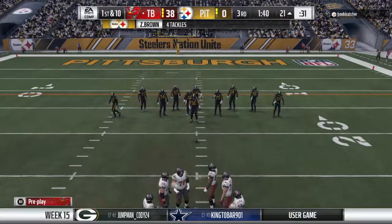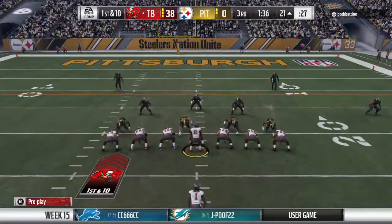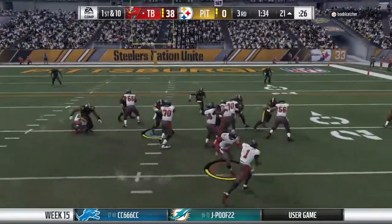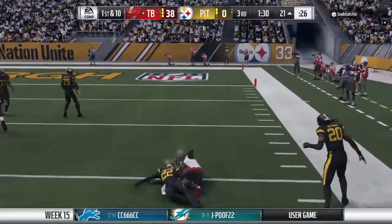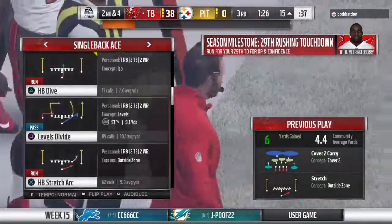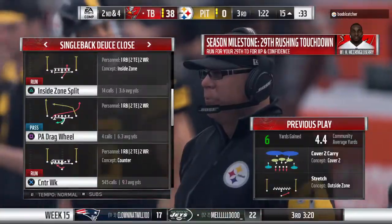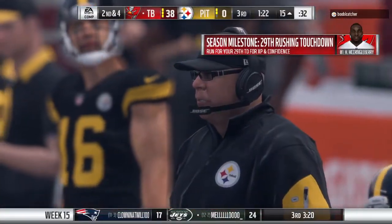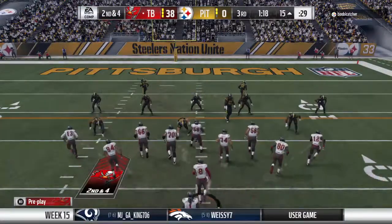So the run moves the chains, and here we go on first down. Now a handoff looking right. It's a 6-yard pickup, but it gets him to 2nd and 4. And there's a run to be happy with. Good, solid yardage. He'll take that anytime you hand the ball to a back. So the offense readies for a 2nd and 4.